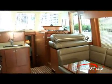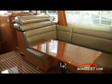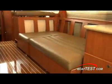This lounger and the tables both are portable, so you can move them around to your liking. The lounger couch quickly converts to a double bed. There were also some changes in the lower steering station.